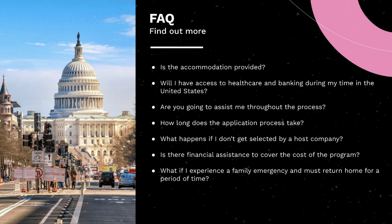What if I experience a family emergency and must return home for a period of time? If you have an emergency and you need to go back home for a period of time, do not worry, you can definitely exit the United States and re-enter. You will just need to contact us. We are going to approve your papers in order to be able to exit and re-enter the country. And you are not going to experience any issue. You will be able to return back home and come back in the country.